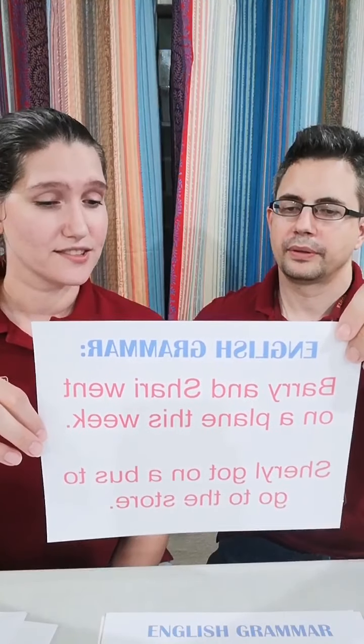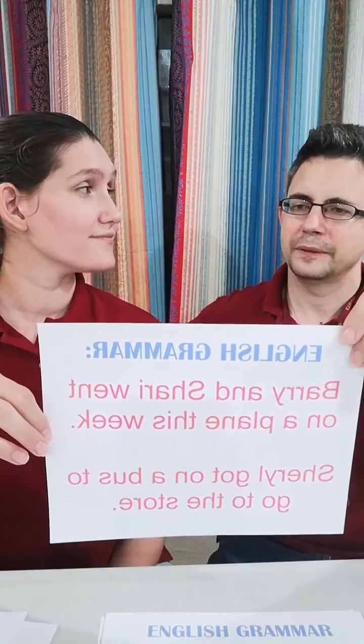And then Cheryl got on a bus to go to the store. So there's a couple prepositions in here, but on a bus. Slightly different from last week, I think. Yes, because saying I am on a bus is just telling you the location. But Cheryl got on a bus. She got onto the bus. She went from being out of the bus onto the bus. So it changes up just a little bit. So that is the on that we have there.